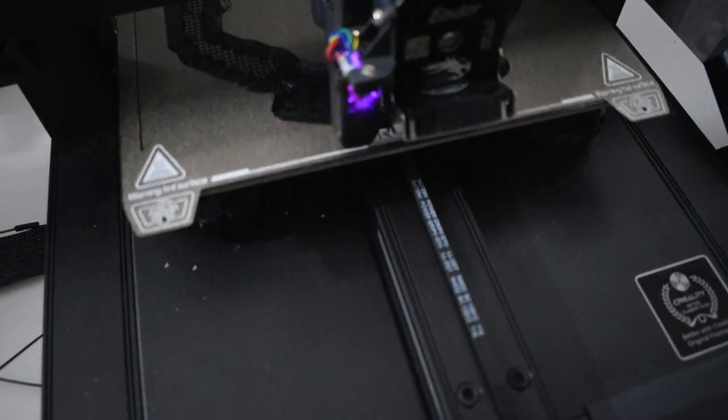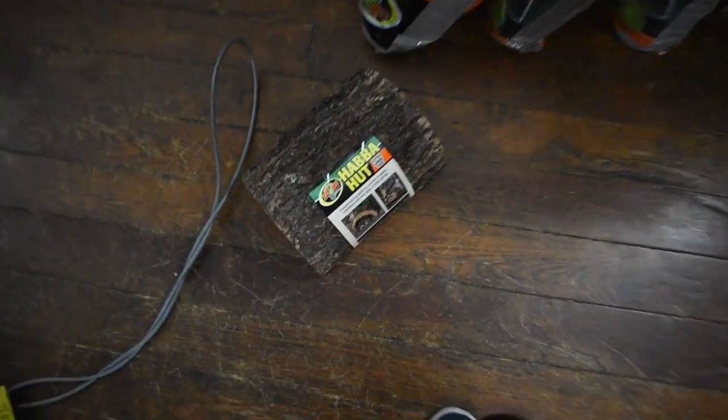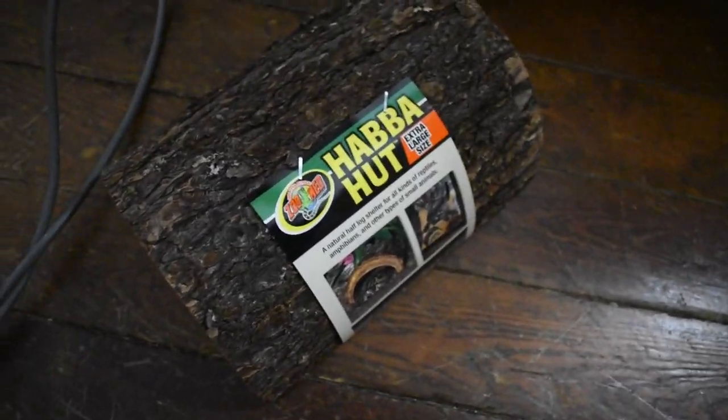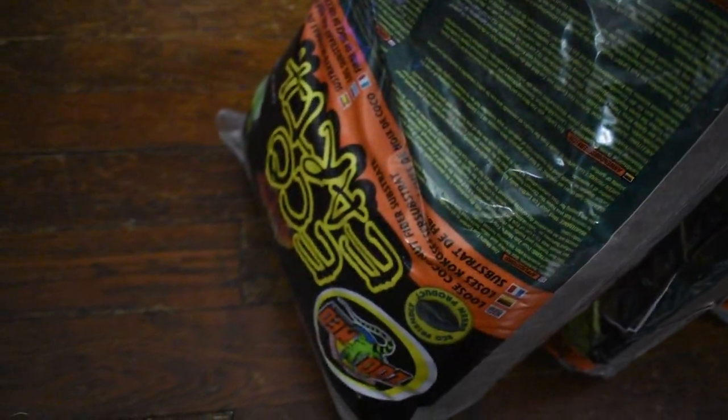Castle. Oh, that's cool. So it's like a hide. Yeah, it's like a little castle hide for a king, because the king needs his castle. That is a Zoo Med product for Sulcata tortoises. This is a thing of dirt. Tons of dirt bags. We did not need that.